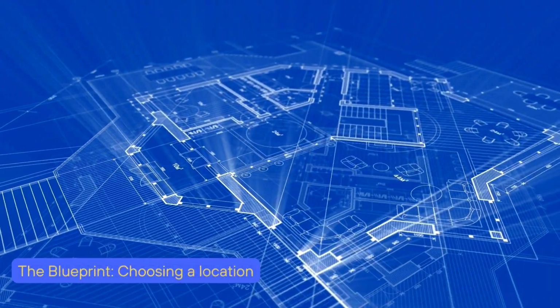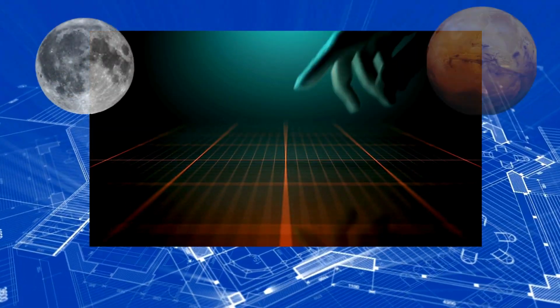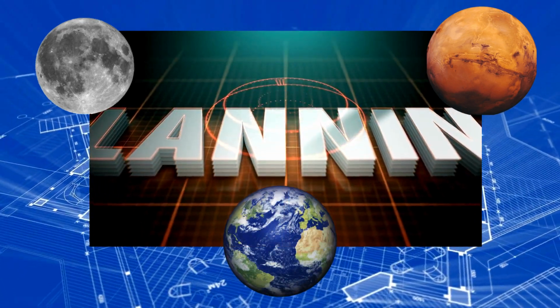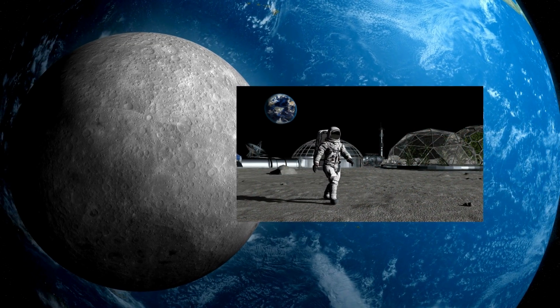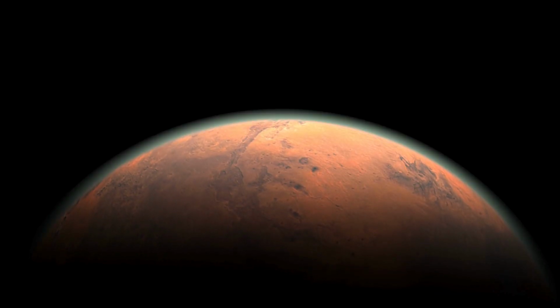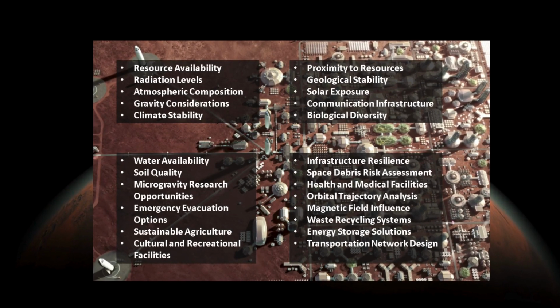The blueprint: choosing a location. Selecting the right location for a space colony is paramount to its success. The Moon and Mars emerge as the most viable candidates for human habitation due to their proximity to Earth and the presence of essential resources. The Moon, with its relatively short distance from Earth, can serve as a stepping stone for deeper space exploration. Mars, on the other hand, offers a more Earth-like environment with a day-night cycle and the potential for terraforming.